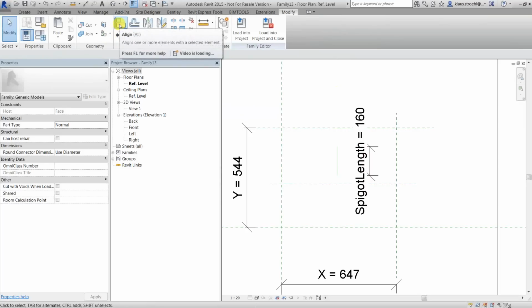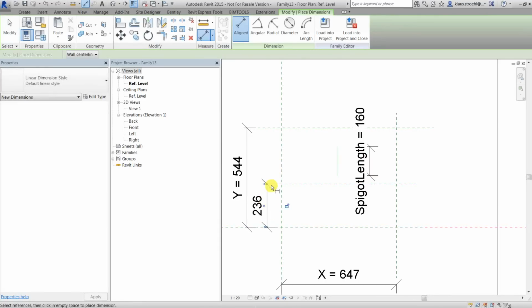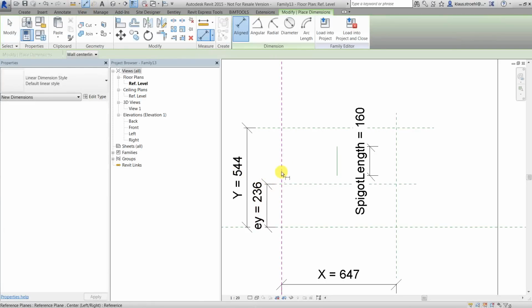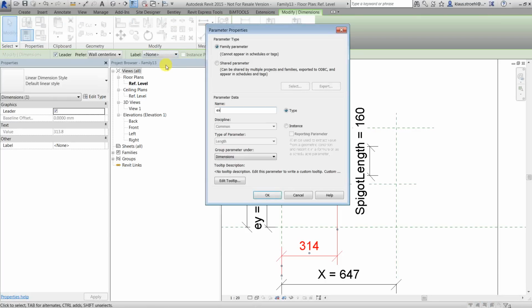Right, we now need to make sure that we create a few dimensions, right? So first dimension that we create is this one here. That's the, I call it EY for eccentricity in direction Y. Okay. EY. Instance parameter. So, okay. Next one is I now have to dimension not the reference line but the dot at the bottom here. This is going to be my EX. Right? And that's one of the keys. Don't dimension the line, dimension the dot down the bottom. Add parameter, EX, instance. Okay.